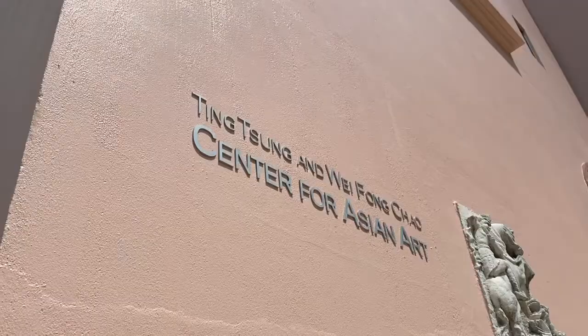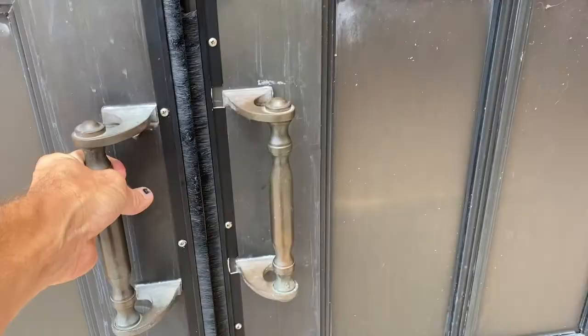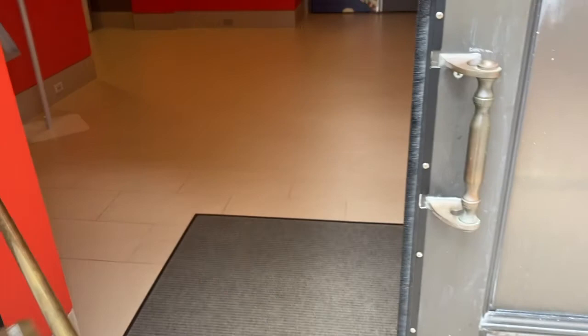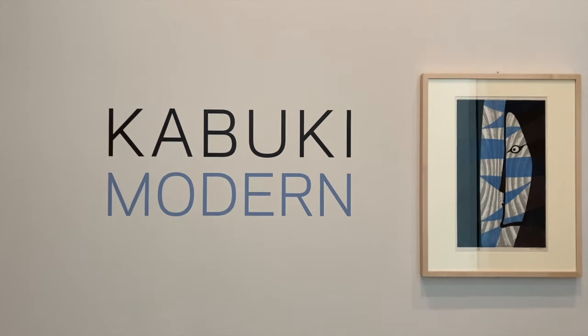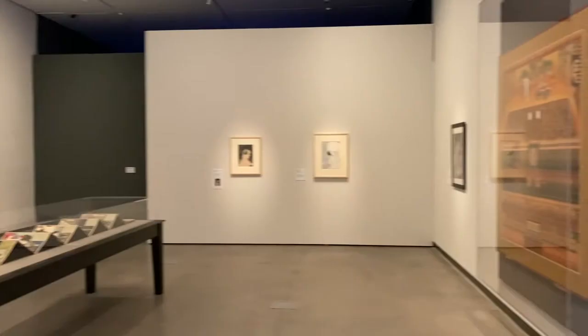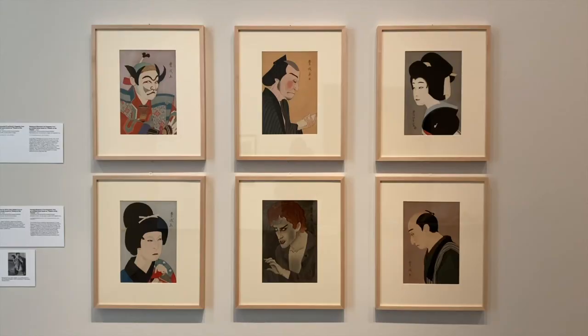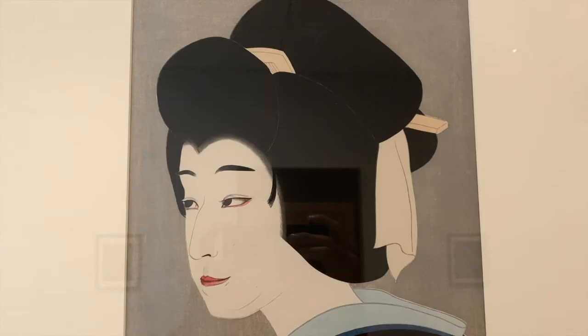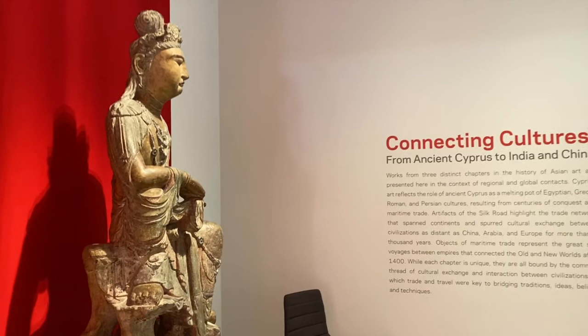Sing Sung and Wei Fong Chao Center for Asian Art. Let's see if it's open. All right. I love Japanese art and imagery, and this exhibit is all about that. It's very cool. This next exhibit is Connecting Cultures: Cyprus, India, and China.